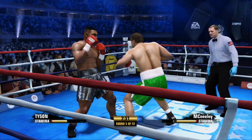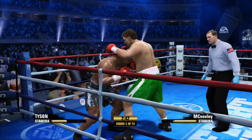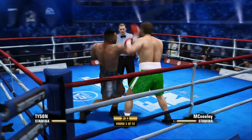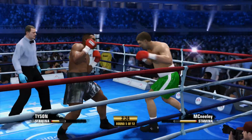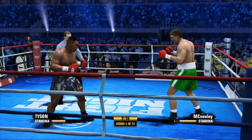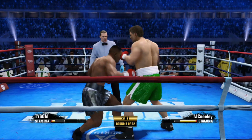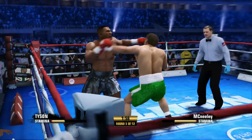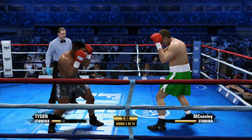Good effective work with that straight right hand. Good combination to the head. The Flash's right hand did a nice job that time. That worked well for him. Good flush shot upstairs. He scored well after being hit himself.